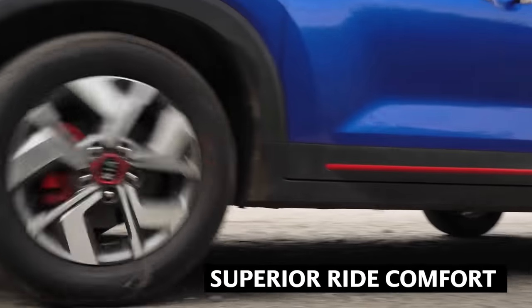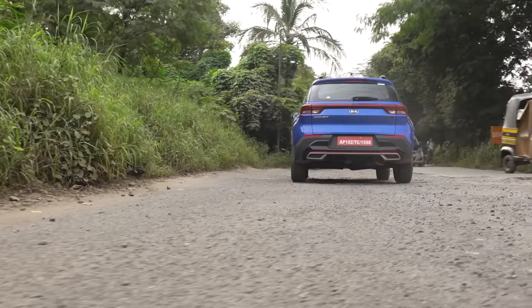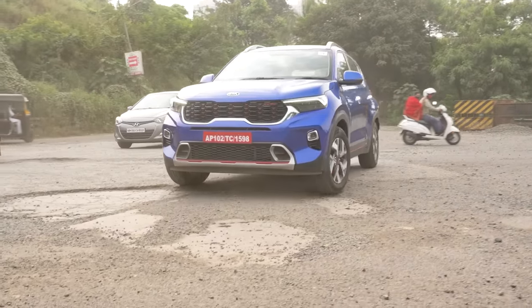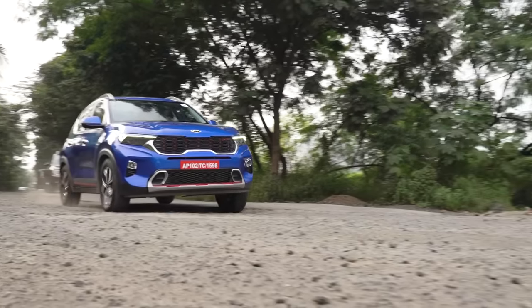Developed to offer superior ride comfort and smooth driving experience as top priorities, these are also focused on improving safety. They absorb bumps and road noise in both wet and dry conditions without sacrificing handling.